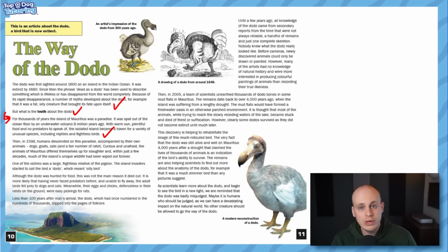So just to recap, what have we got so far? We've got an introduction that tells us about the dodo and why it's kind of mocked and laughed at, and its extinction.